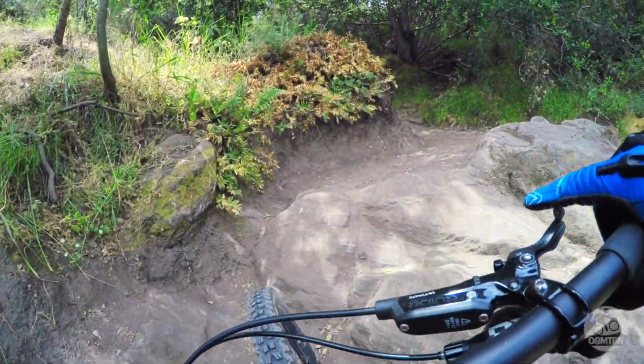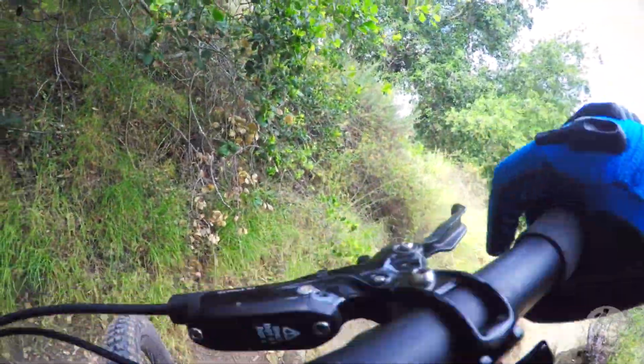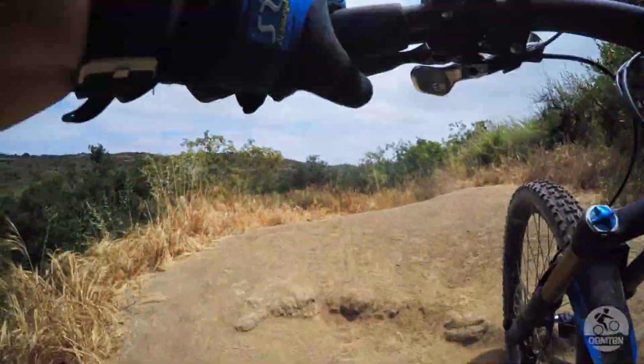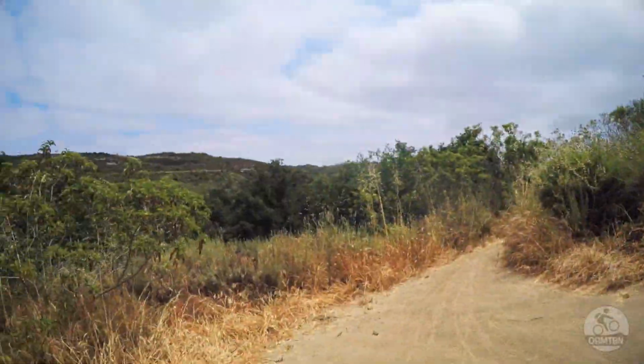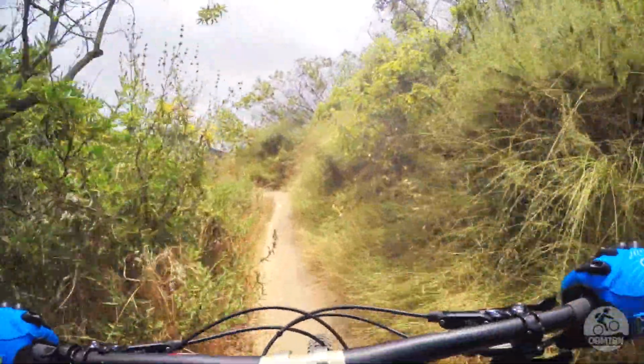So I know I said the rest of the trail is pretty much advanced intermediate and super easy, but there is this crazy rock that you've got to encounter about halfway through. I know people are riding it because I see the track marks on it and everything, but yeah, you'll probably have to get off and walk that one.